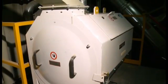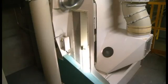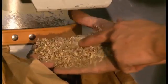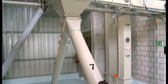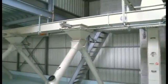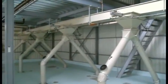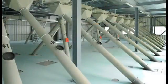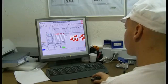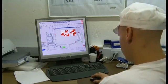Coarse impurities are separated by a drum sieve, and low-density matter by air in an aspiration channel. Then the grain is moved by mechanical conveyors, such as elevators and chain conveyors, to the appropriate storage bins. The 2 grain silos together have a storage capacity of 12,000 metric tons. Storage is controlled and monitored from the control room.